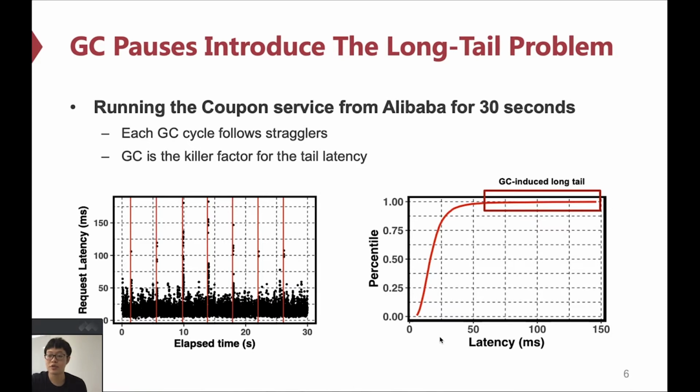Note that the coupon service is running with other services, so it also interacts with others through the network, and it also uses disk I/O to access files. However, our evaluation shows that GC is the killer factor for tail latency.